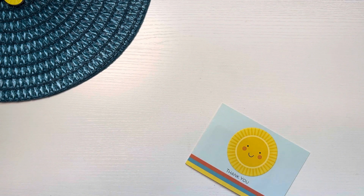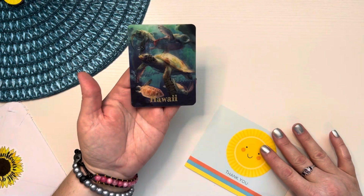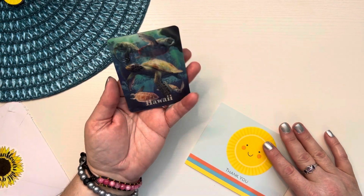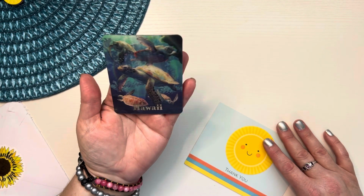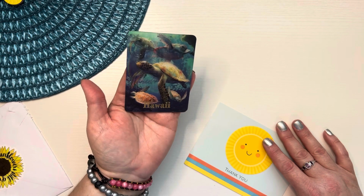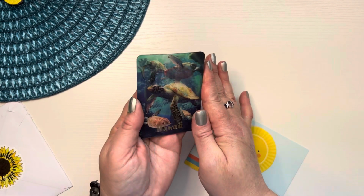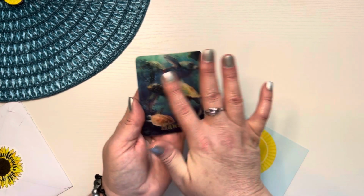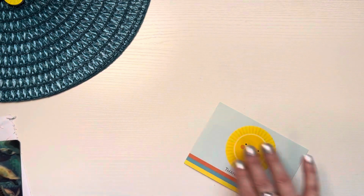Oh, look at that. What in the world? Oh, look. Look how pretty this is. Deanna, you probably do not know this, but I do collect magnets and put them on my refrigerator. Oh, that's so pretty. I don't know what that's called when you do that. It looks like it's moving. So pretty. Thank you so much.